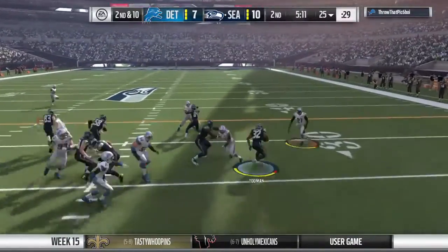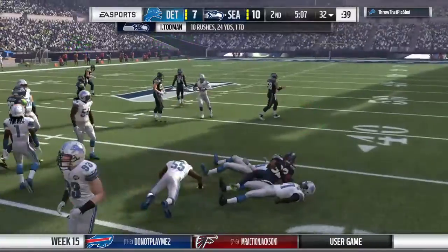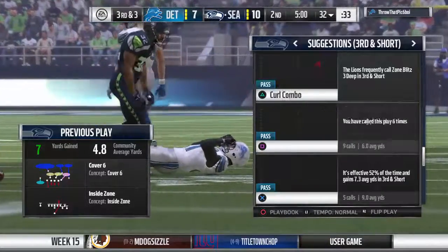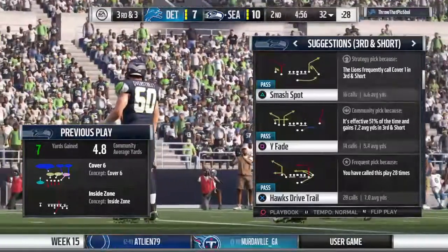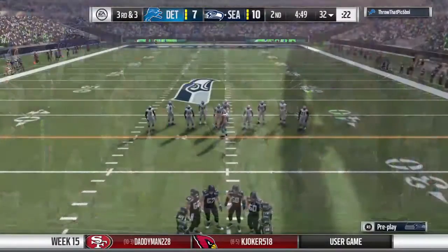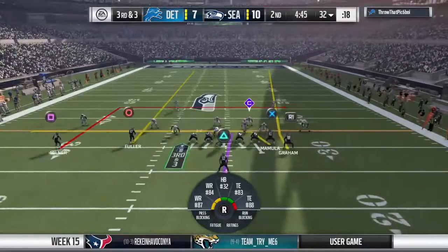They'll give it to him right up the gut. And he'll push his way forward to about the 32. Second down, a little more productive than first. 7 yards on the gain. It gets him to 3rd and 3 now. And that was a really nice run there to bring up 3rd and short. After the incompletion on 1st down, it's awfully nice to have a running back that you can hand it to and put you back in a good situation. So they run it on 2nd down. Now let's see what 3rd down brings here for the offense.